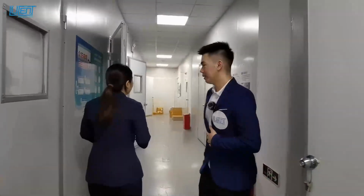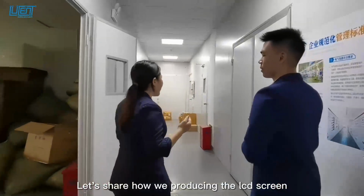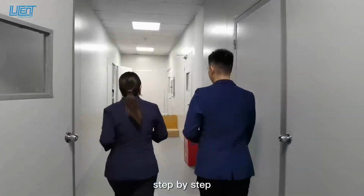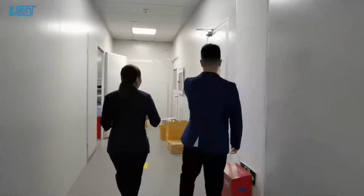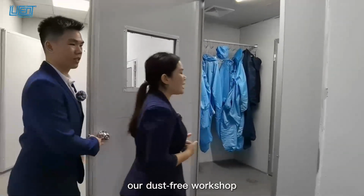Let's share with you how we produce the LCD screen step by step. Right now we are going to enter our dust-free workshop.